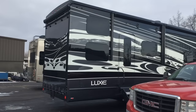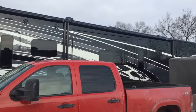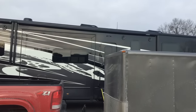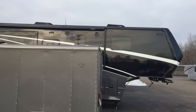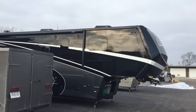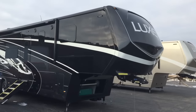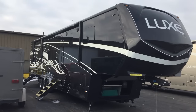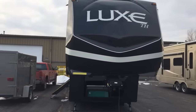So you'll want to jump on this. If you're interested in a toy hauler, this is the time to do it, because we've got an $8,000 savings. What we're doing is we're trying to move some of these out so we can put some new ones in our showroom in Texas and here in Elkhart. But you'll really want to jump on this because it's going to be done the end of March.